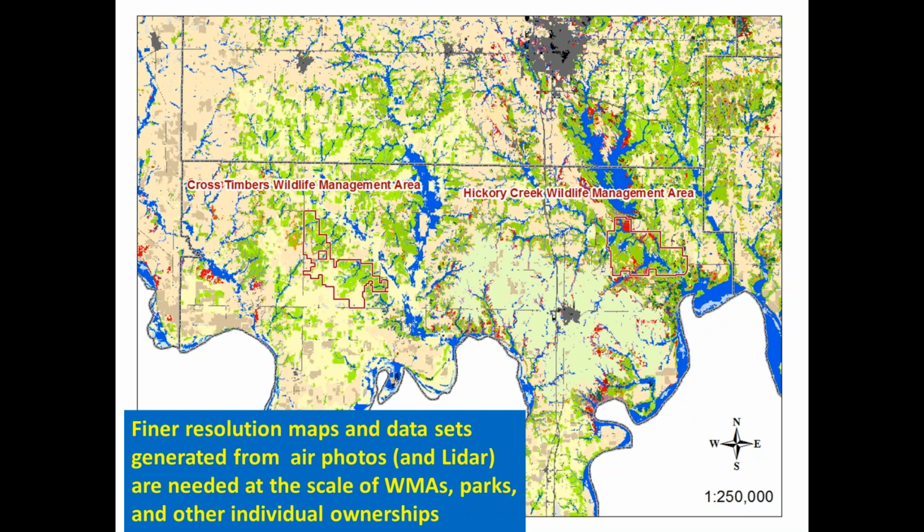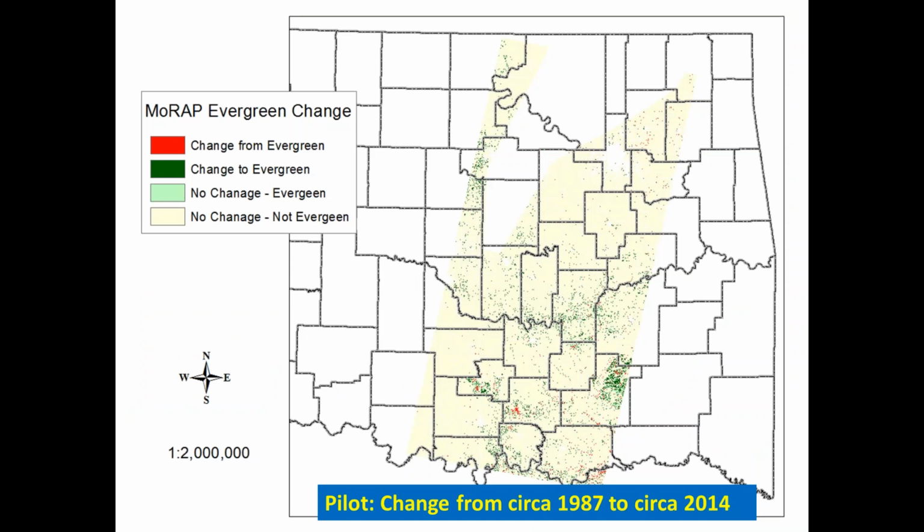So, go into that. Here's a change from 1987 to 2014 in the footprint of two satellite images, the Thematic Mapper images, in Oklahoma. This is the increase in evergreen, and this is the pines. These are the Ouachita Mountains. These are the Arbuckles over here. Red is loss, and green is increase. So you can see quite a bit of increase in evergreen and quite a bit of area where too much cloud cover occurred where we couldn't do this analysis too. That's these blank areas here.